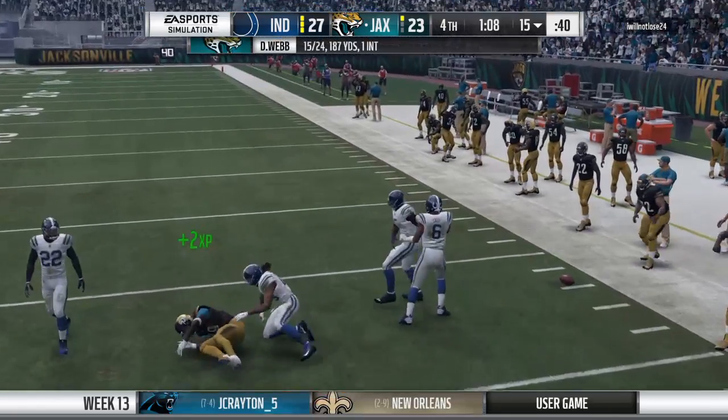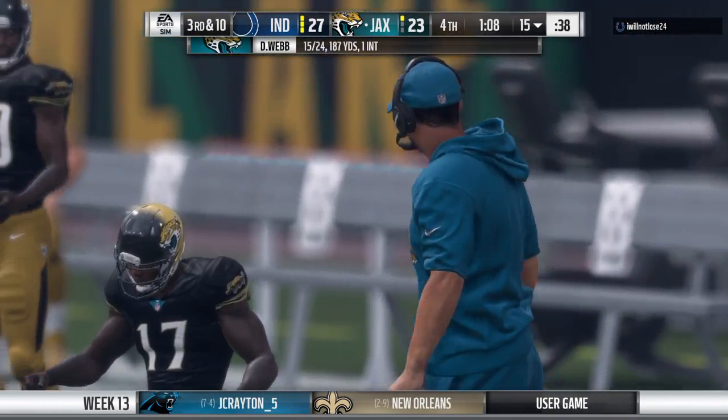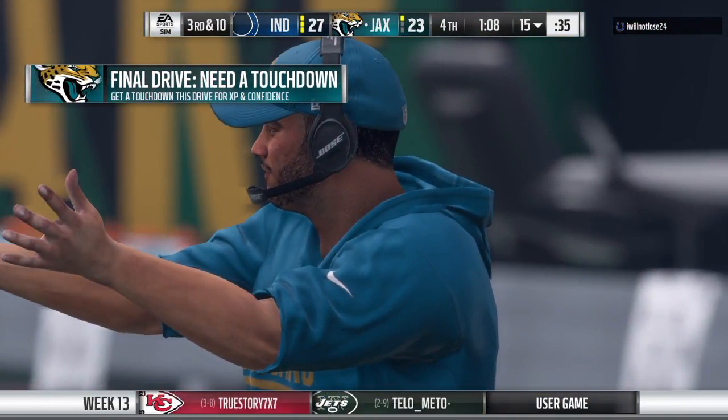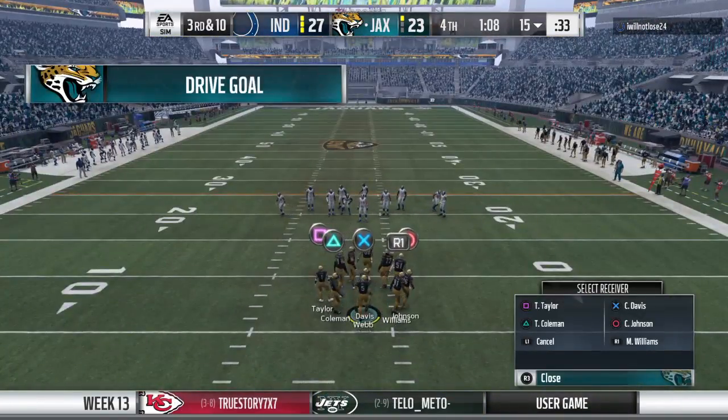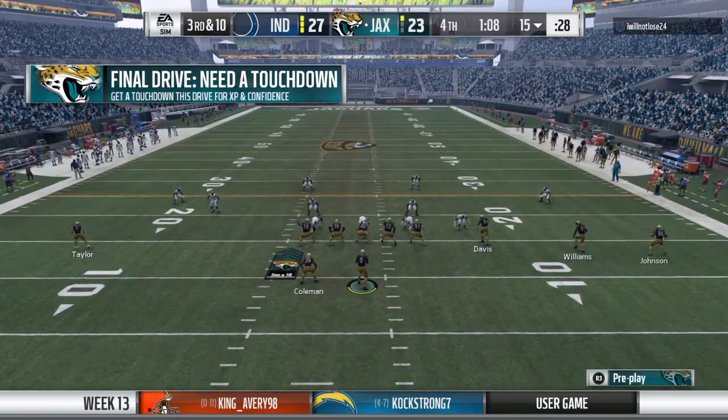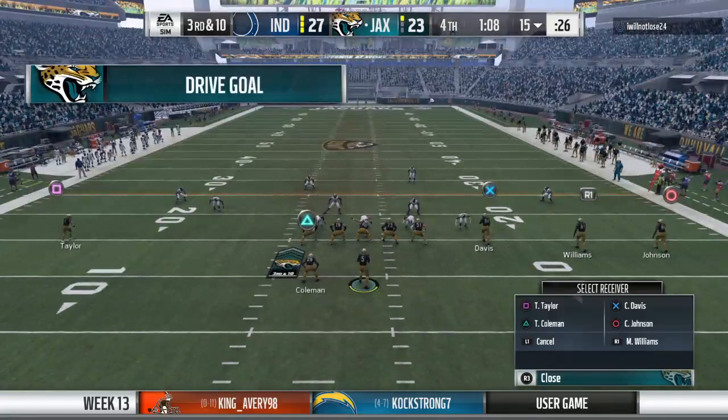And the hit jarred it loose. It's incomplete. So back-to-back incompletions, now 3rd and 10. First things first, before you think about marching the ball down the field, you got to move the chains. You're exactly right. Got to get back into focus here. Get the first down. That's what's vital to them.